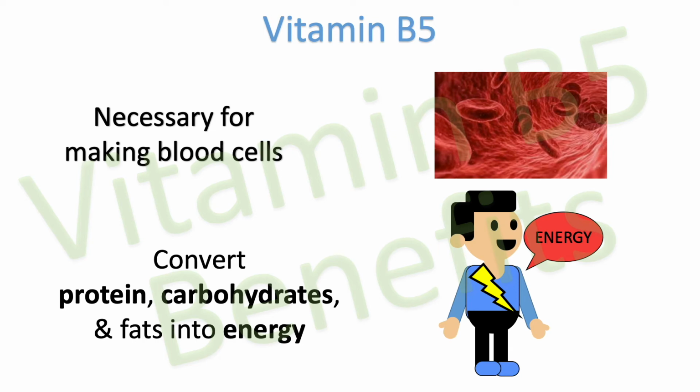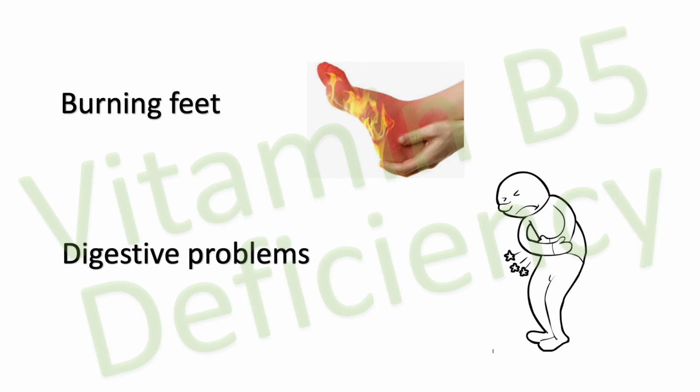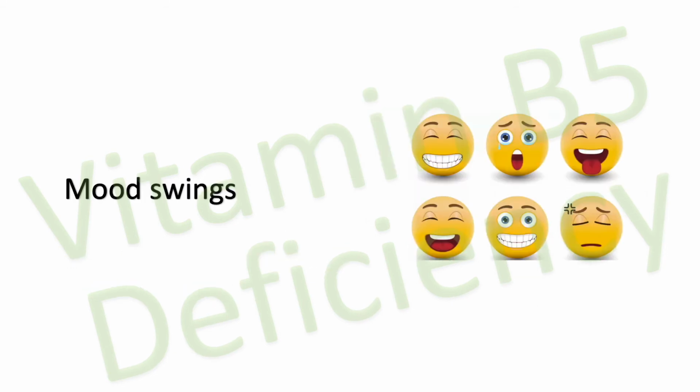It helps to convert protein, carbohydrates, and fats into energy. Let's find vitamin B5 deficiency, such as headache, stomach pain, burning feet, digestive problems. Also, lack of vitamin B5 causes frequent mood swings.